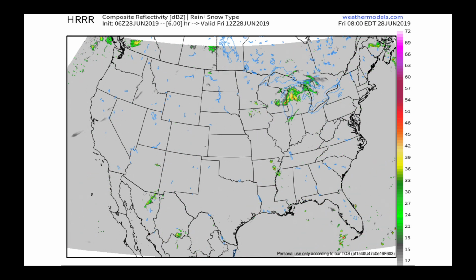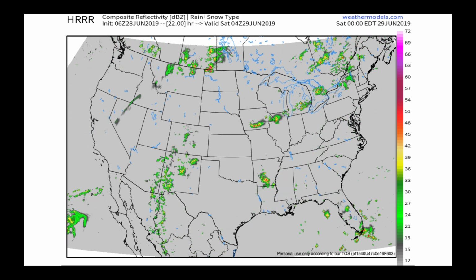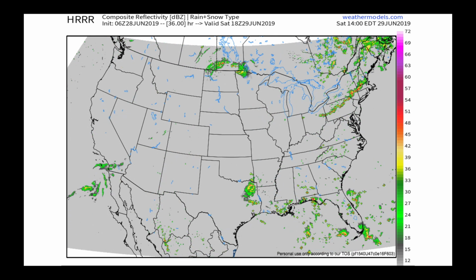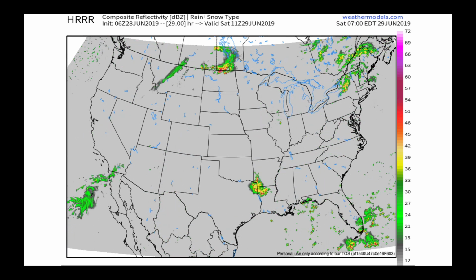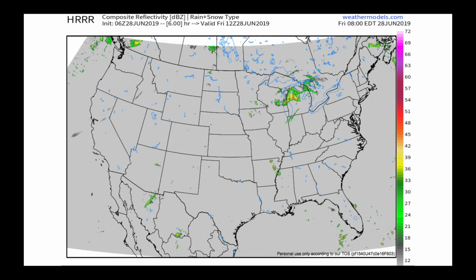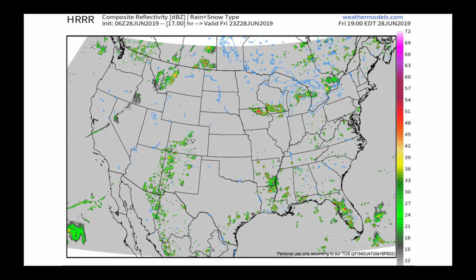Now, normally this time of year, it's pretty rare to get a lot of rainfall in California, but do you notice the feature that's coming up there just west of the Baja that's moving up towards Southern California? We're going to talk about that in a few seconds here, because that's interesting. We got this little pulse of moisture coming in that direction.